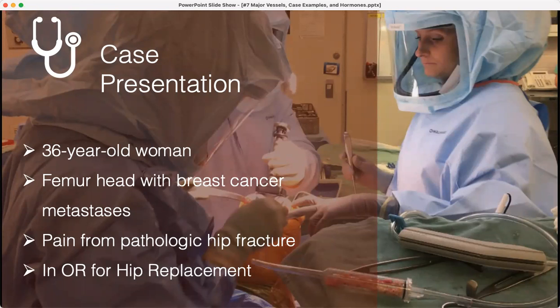Let's go on to a case presentation. This is a patient that I took care of early in my career. This is only a 36-year-old. She had metastatic breast cancer. She had metastases to her bone, and she had a pathologic hip fracture, which means some of the cancer ate away at the femoral head, and she was having a lot of pain. So she was in the operating room for a hip replacement.